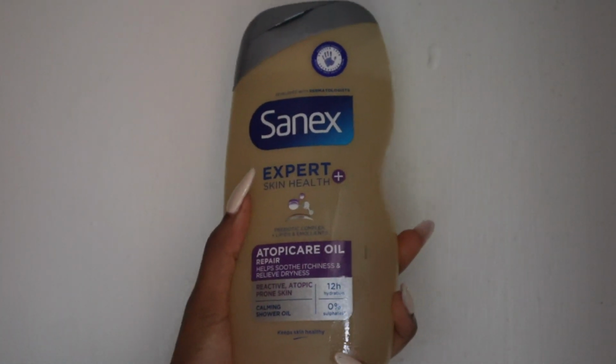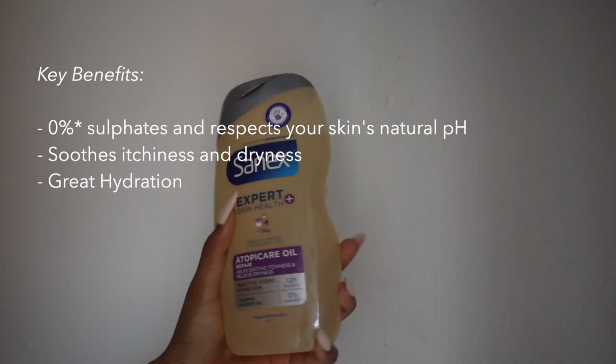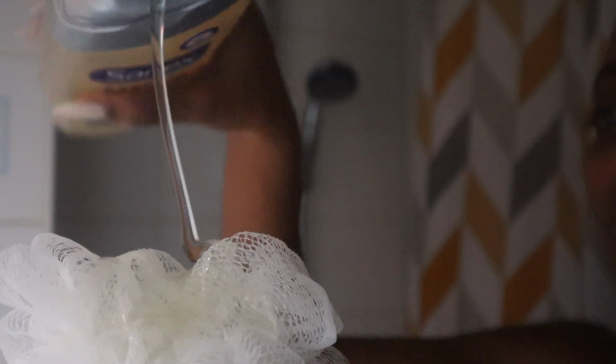So after my first cleanse, I'm then going to go in with my body wash, which is from Sanex. This is their Atopic Care Oil, and honestly, I love this product so much. As someone who has a skin condition, this offers so much relief. It prevents itchiness for myself and dryness, and it's just so great, especially being an oil-based shower gel. I just love it, and it lathers so, so well. So yeah, I really try to use a lot of oil-based products during the winter season.